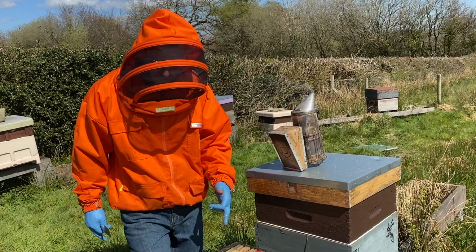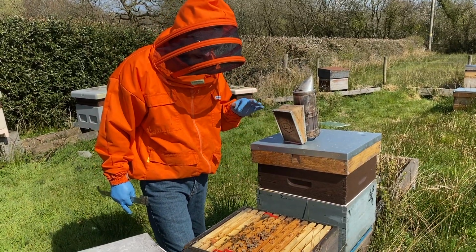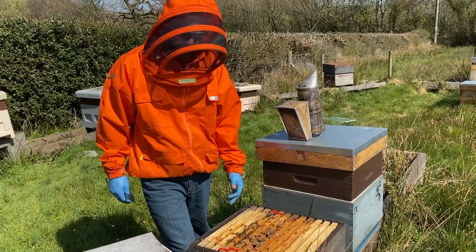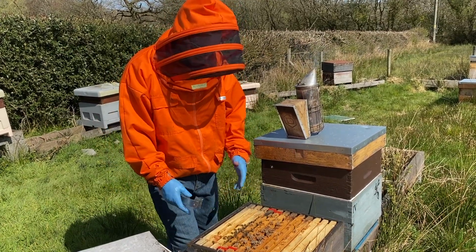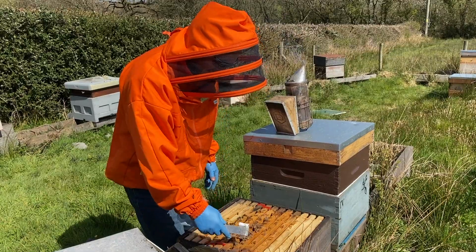So this is the first one, the first bad one I've seen. I've gone through most of this site already. This is the first bad one. This will survive, but that's not how you want to see them at this time of year. Just a little tiny group there. And you can see this was a nuc back last year. This used to be 1, 2, 3, 4, 5, 6 frames.